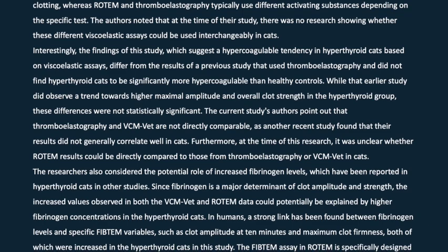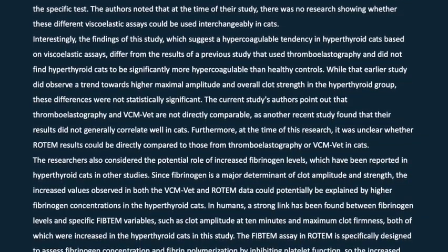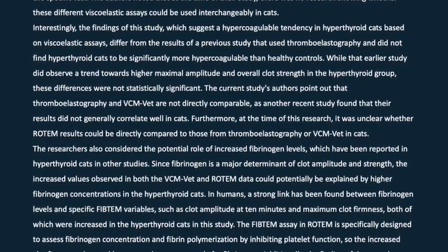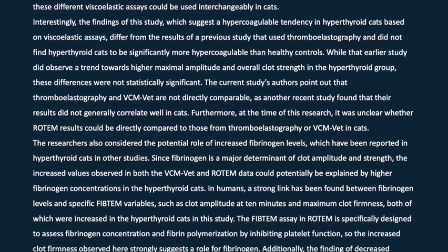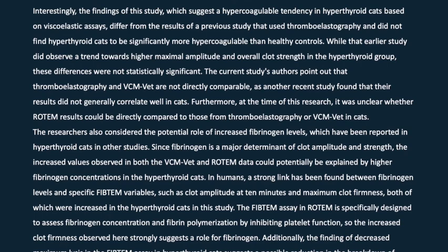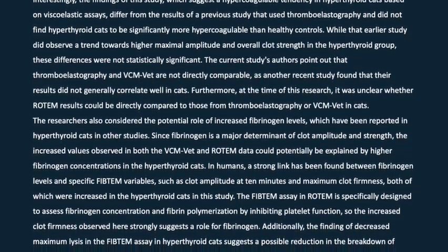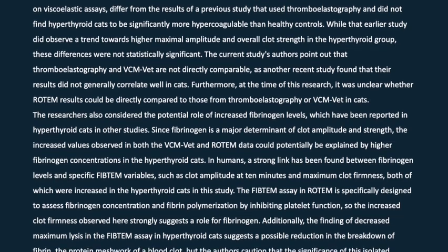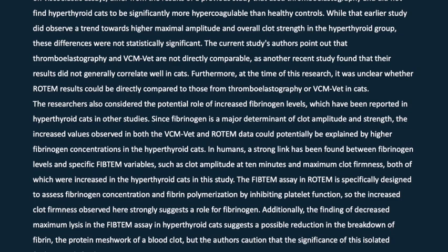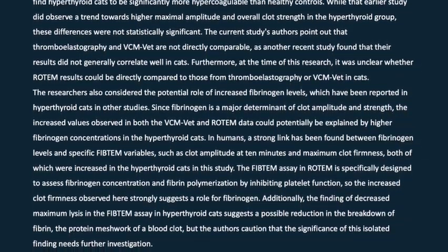The researchers also considered the potential role of increased fibrinogen levels, which have been reported in hyperthyroid cats in other studies. Since fibrinogen is a major determinant of clot amplitude and strength, the increased values observed in both the VCM-VET and ROTEM data could potentially be explained by higher fibrinogen concentrations in the hyperthyroid cats. In humans, a strong link has been found between fibrinogen levels and specific FIBTEM variables, such as clot amplitude at 10 minutes and maximum clot firmness, both of which were increased in the hyperthyroid cats in this study.